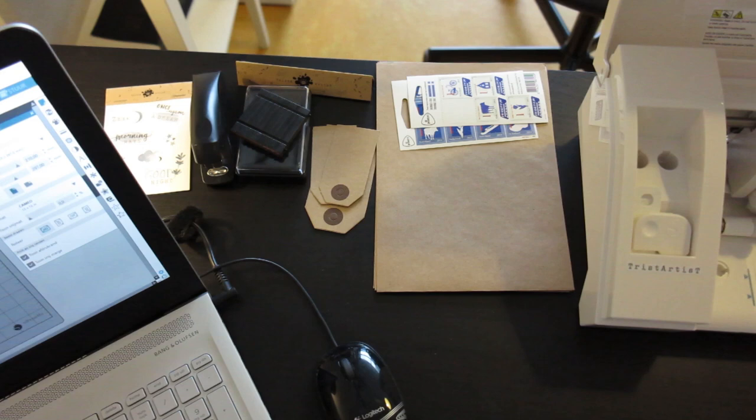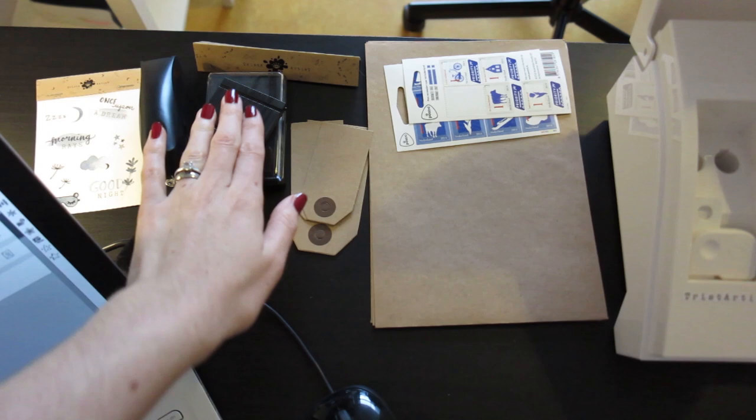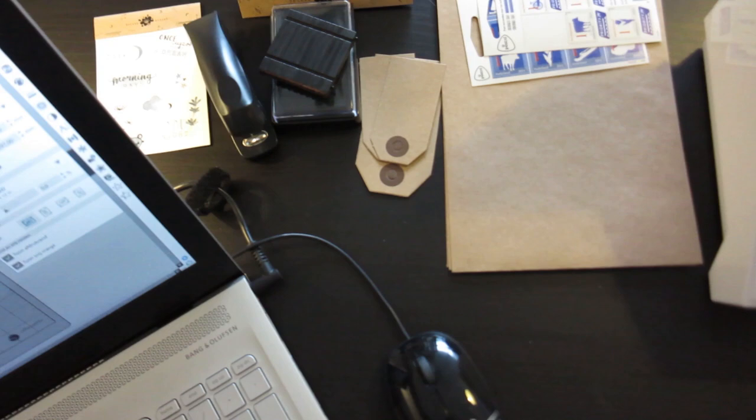So these are the things that I use for making my Etsy orders. Of course, you need envelopes, some thank you cards, a stamp with the name of my brand, what's this called again? A stapler, labels, and of course the product, stamps.